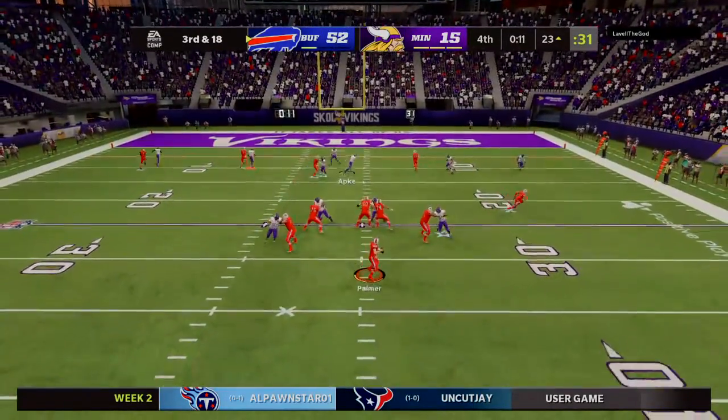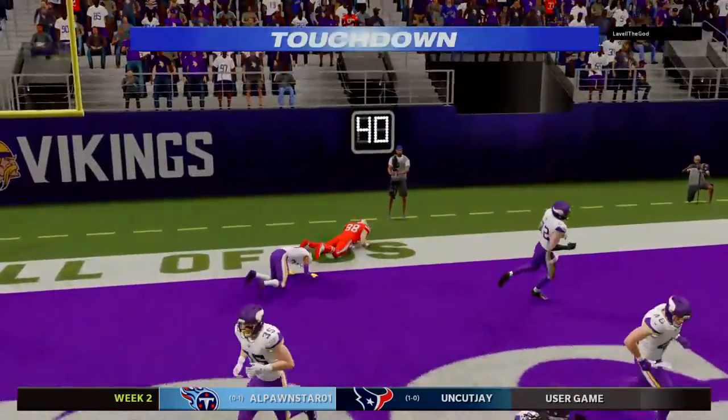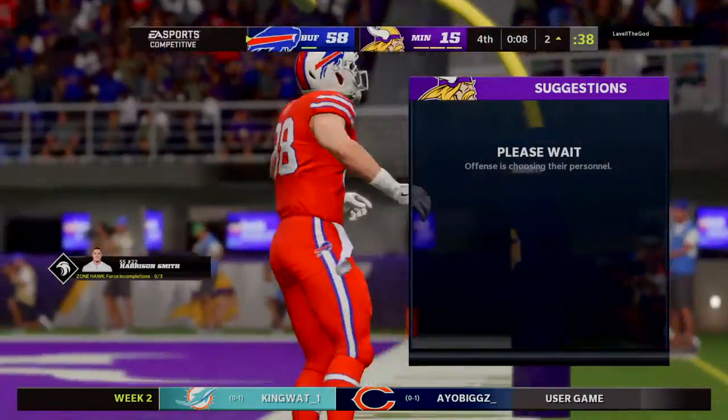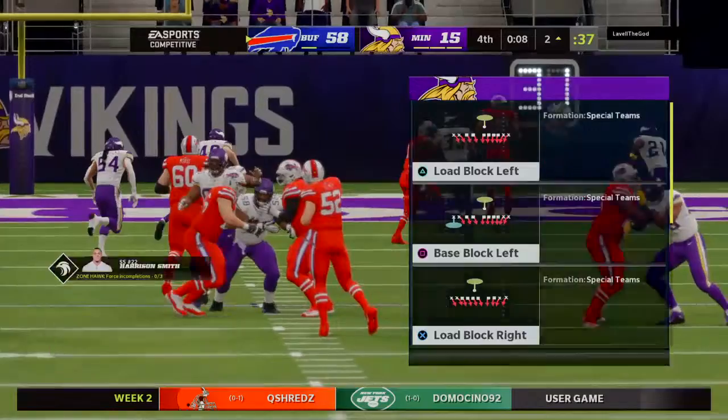Now on 3rd and long, they'll look to throw. Looking for the end zone. And this will be caught. And the carnage continues. It's another touchdown. Looking like they're well on their way to a 2-0 start. All smiles right now on that sideline, isn't it? As well there should be.